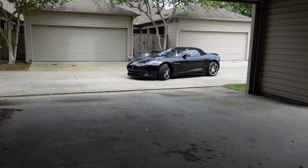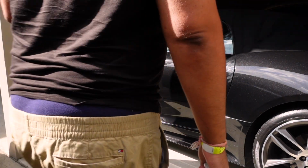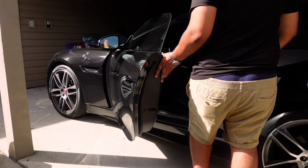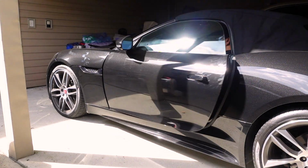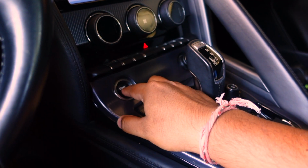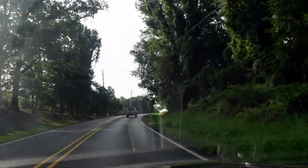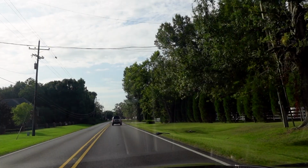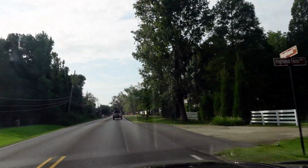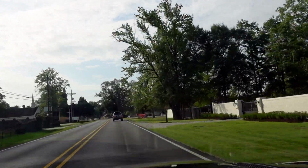2018 Jaguar F-Type R-Dynamic. This cost around $83,000 back in 2018 when it was new. Currently, you can get them used for around $40,000 as of July 2023. This one had a 3-liter supercharged V6, 380 horsepower, 339 pound-feet of torque, rear-wheel drive, 8-speed automatic, 2 seats, and a tiny trunk.